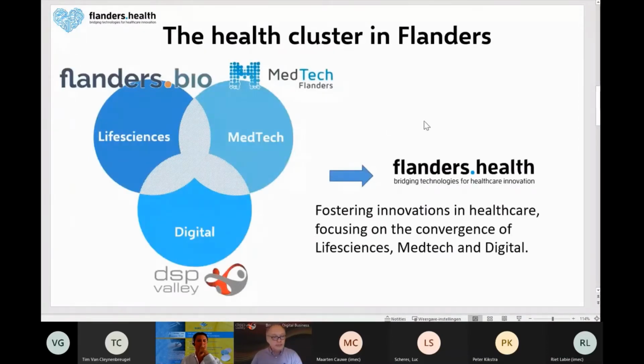Talking about flanders.health, the health cluster in Flanders, we are there to foster innovation and strengthen the competitiveness of our companies in the health sector. This whole cluster is a result of the collaboration of three existing clusters, namely flanders.bio, MedTech Flanders, and DSP Valley. As such, we are working on the crossover of the three main technologies on which a lot of innovation in health is happening, namely life sciences, medtech, and digital technologies.